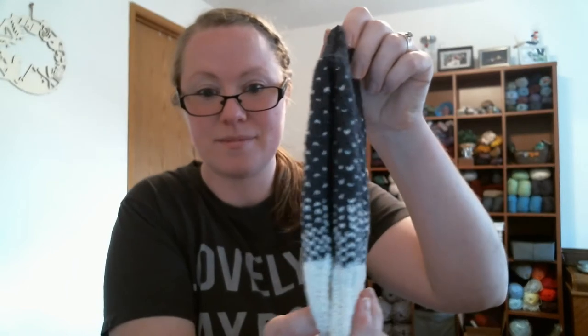So I measured the leg so it'd be the length of the foot. These measurements here match, and that way, when I fold the sock in half at the heel, you can see how the patterning lines up. I just think that's kind of neat, so I did that intentionally when I was knitting this. These will be a gift and I'm very excited about it.